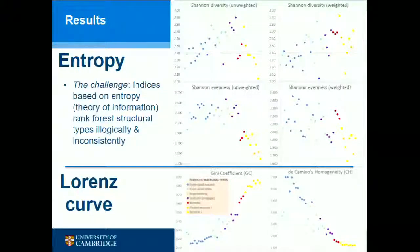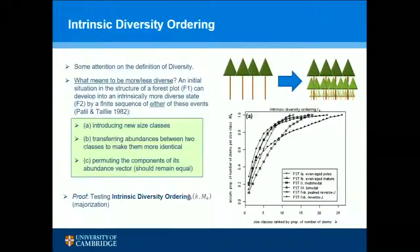So then I was wondering what was exactly going on. And like I was saying, with the vast majority of people using Shannon, I really thought that I needed to find strong arguments against it if I wanted to say anything against it. So then I had a deeper look into the definition of diversity. What are we actually doing when we use a diversity index? So then I found this.